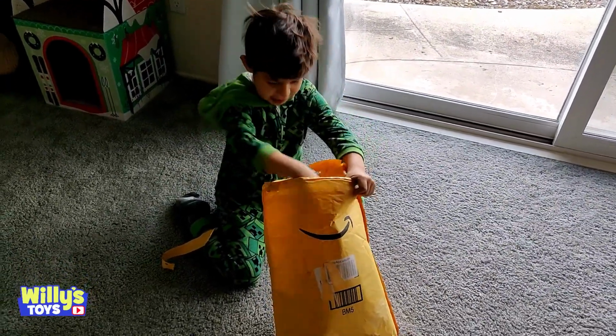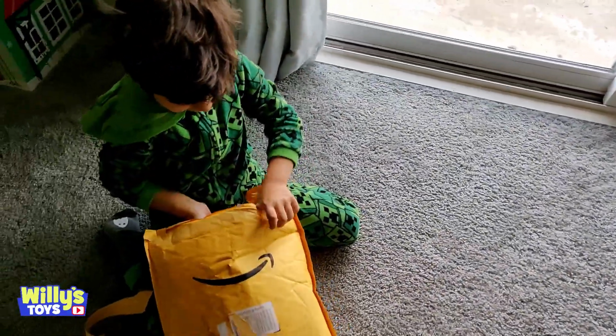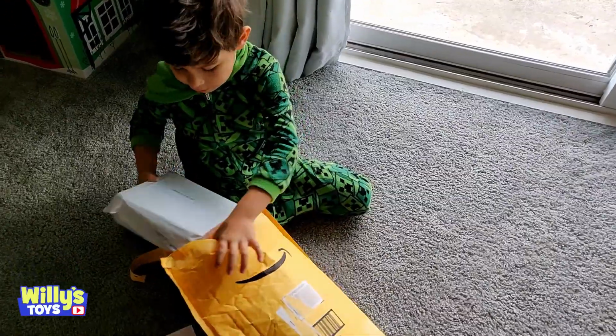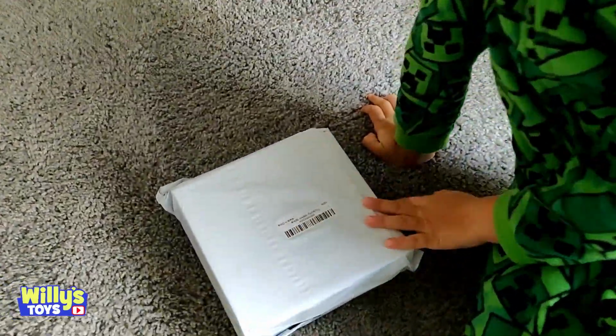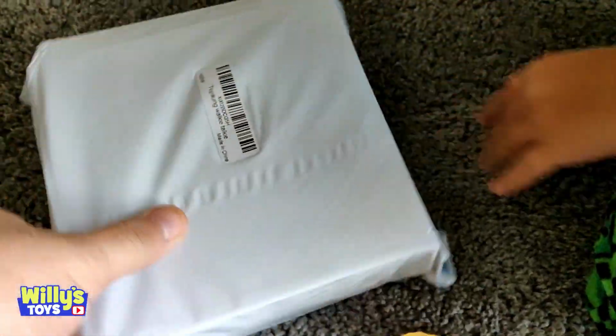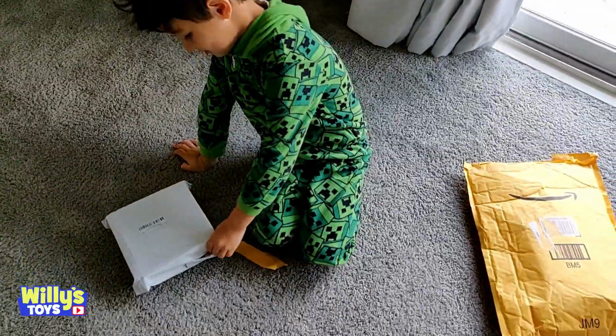What do you got there? Note. Okay, now what's inside? A box, or it's not a video game. I don't think it's a video game. Huh? Oh, I know what it is. Open it and you'll see.